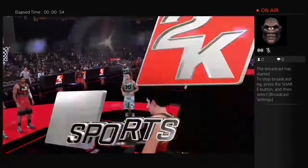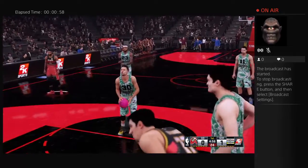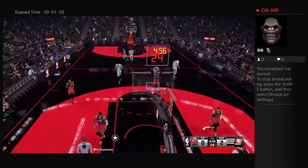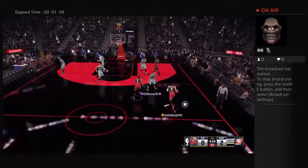Boston shooting their first free throws of this. That's good from Stephen Curry. And both free throws good for Curry. Steady work at the free throw line, just what we're used to seeing out of him.